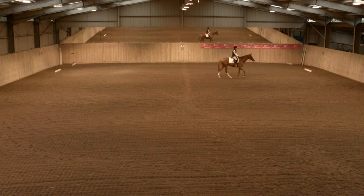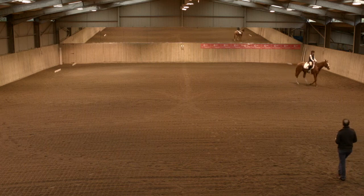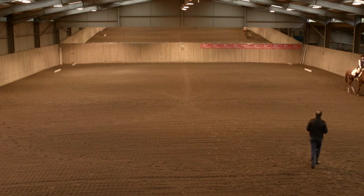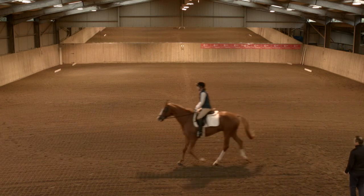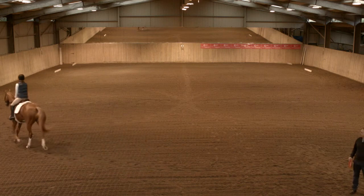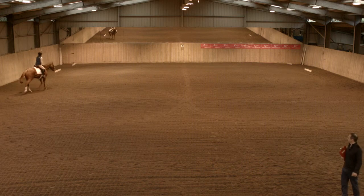Eloise is just going to do a 20-metre circle and Millie can come in. So, Eloise, if you're happy to trot on, apologies that I've had to ignore you and talk and everything. Great, okay. So, this is really good. So we're going in the other direction now.